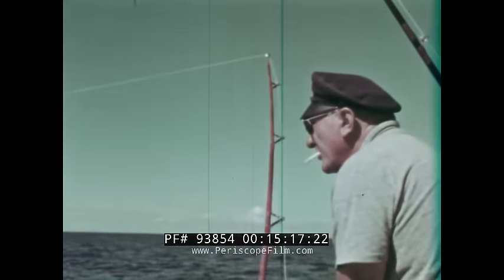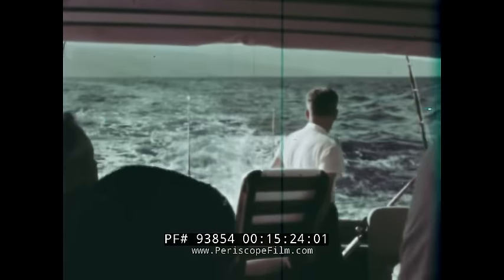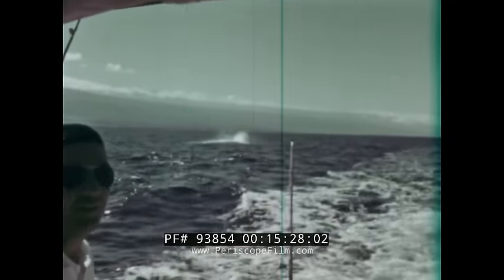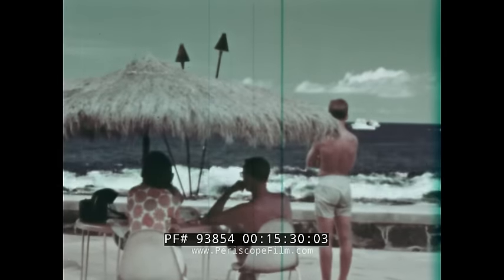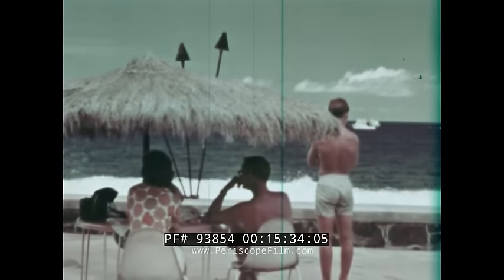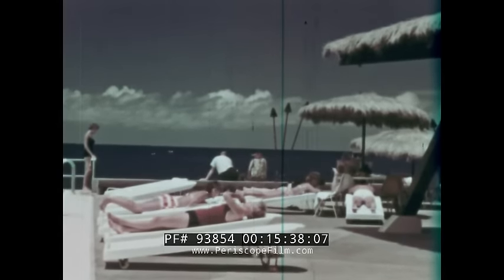We watched and watched and waited and waited. Suddenly, a giant marlin hit that bait. There it was, a strike and a loss. I'm sorry, ladies and gentlemen, but that's all the fish we saw that day. Our luck is just like yours.